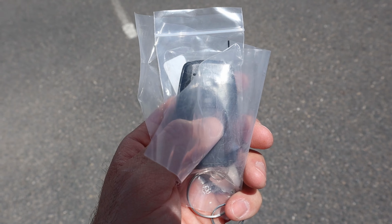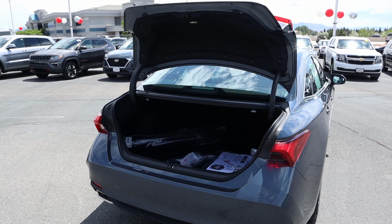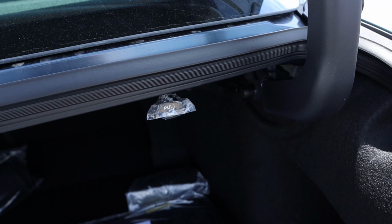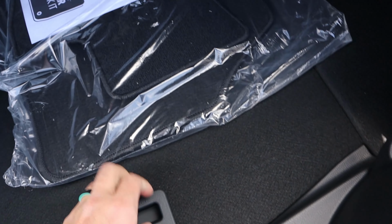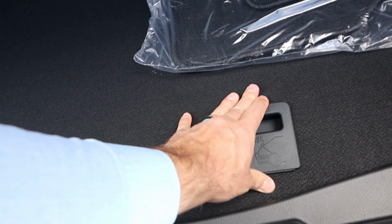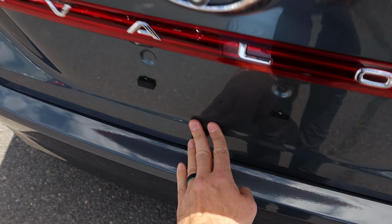So here's our key fob. Sorry, the camera doesn't want to focus because it's all wrapped up. But anyways, we have our lock, unlock, and then the opening here for the trunk, which pops all the way open. Pretty cool. We have these tabs that you can pull to lower down the seats in the rear. And then you can see here the carpeting in the back. And then notice we got Avalon there on the floor mat. And then we can pick this up, so you can see the tools underneath as well. And yeah, pretty large sized trunk. And when you're done, boom.